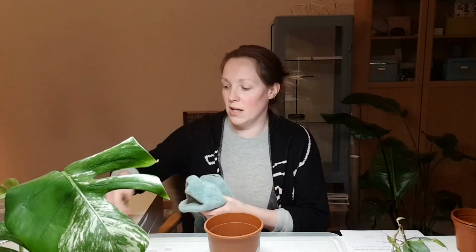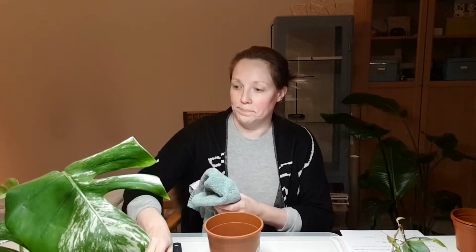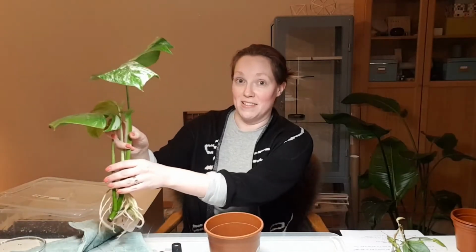And not really. I have potted up a few cuttings, but apart from that, I haven't done that much actually. I repotted my variegated syngonium because I had to put up a cutting of that plant that Sanna gave me, and I potted that one up with the variegated syngonium that I already had.